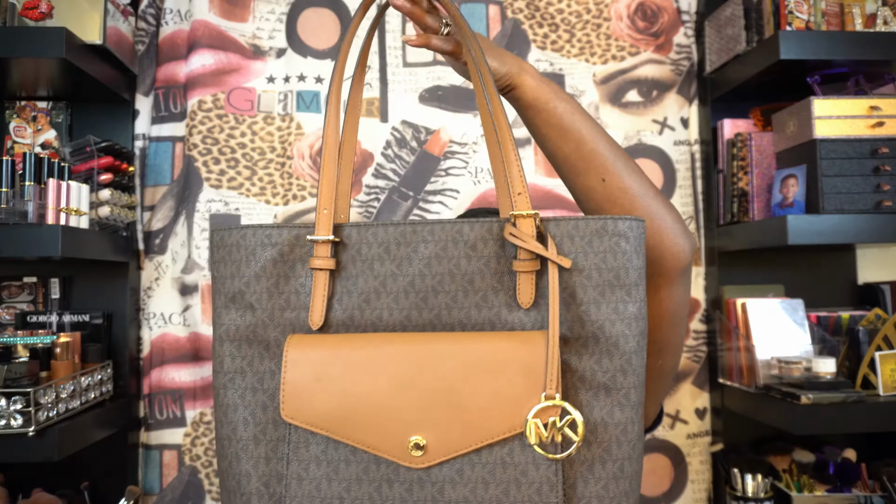Very nice. Now I'm gonna tell you who I think this bag is for. I feel like this would be a good bag for traveling. Like if you want to travel and you just want to have a nice little carry-on onto the plane, you can get a lot in here. So it's good for that.